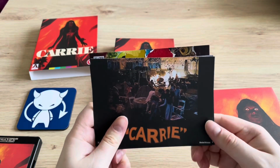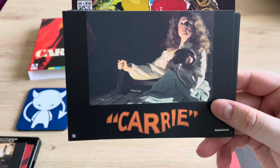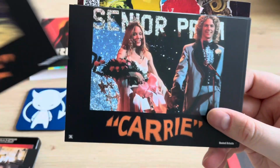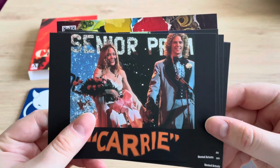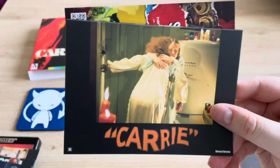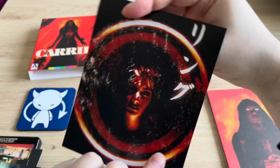So you get some art cards. Do a big close up there. There's the scene at the prom from the ending. There's Carrie with her crazy mother. There's her mother again. Her mother's really domineering. Her mother's awful, really. Carrie at the prom. Another one with her mum. And an advertisement for Ringu.